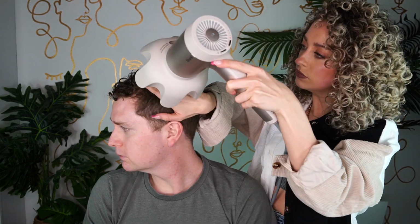So obviously his diffusing process is gonna be pretty quick, and some of the hairs I'm noticing, because they are so short, are kind of starting to lay flat. So I'm just gonna put my fingers in by his scalp and just kind of hold them up a little bit to help give them that little bit of extra volume without disrupting anything.